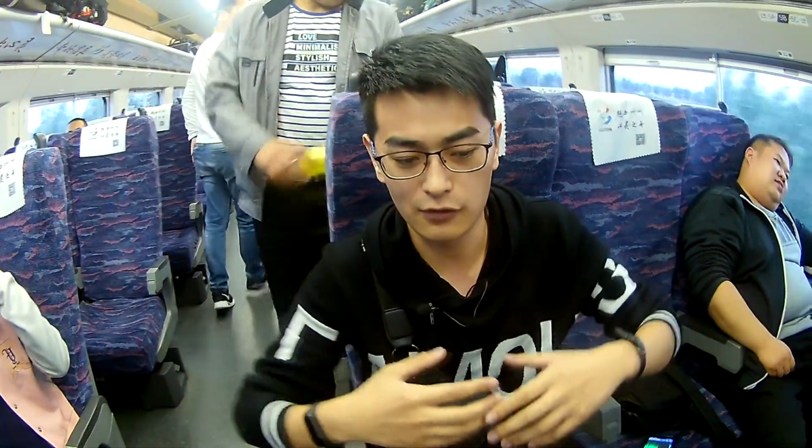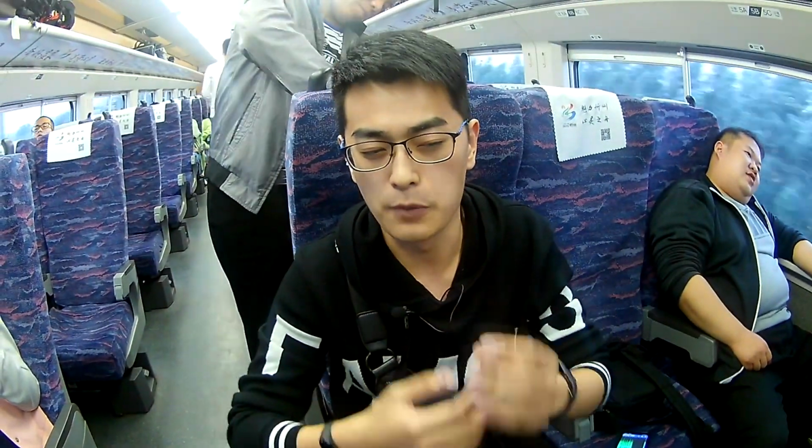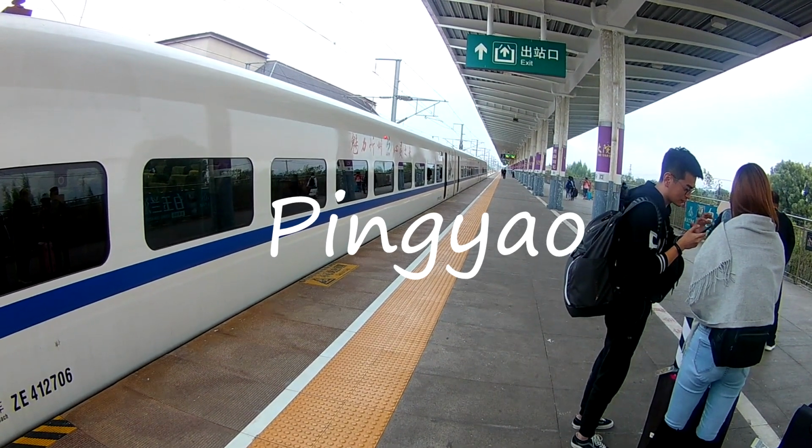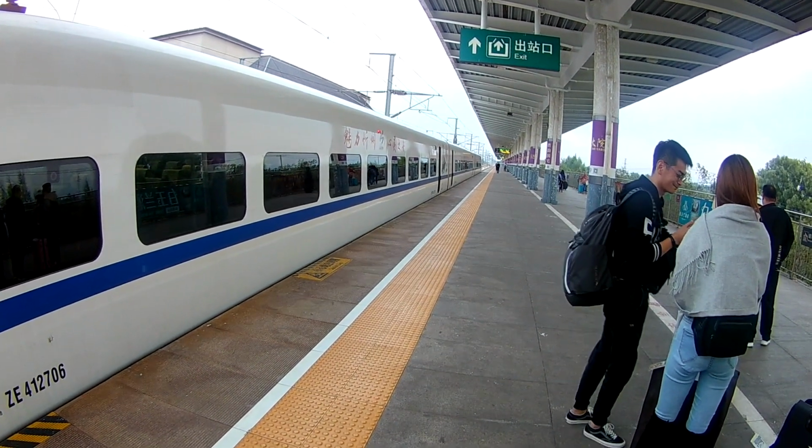The second reason is that it's very special about the city. Actually, the shape of the city is like a tortoise. In Chinese it means a long time span, so we're going to live a long time if we come here. The ride from Taiyuan to Pingyao takes 40 minutes.